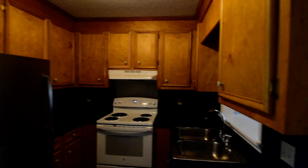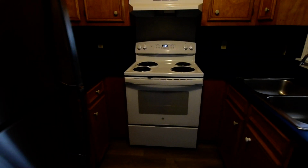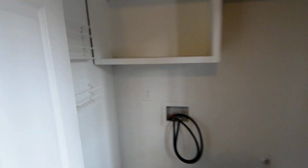Kitchen also has the updated luxury vinyl plank flooring. And you have wood cabinets in here and blue countertops. You have a stainless steel refrigerator, and then an electric stove, as well as a dishwasher here. And on this side you have your full-size washer dryer connections and the laundry closet. You have some built-in shelving above. There's some small wire shelving on the wall there also. And then access via the back door to the outdoor space.